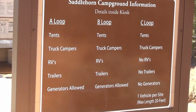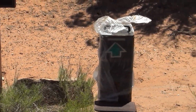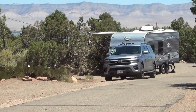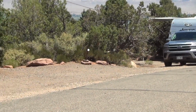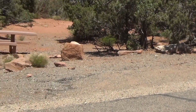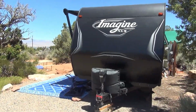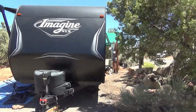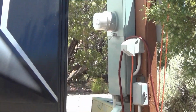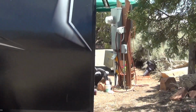It's $22 a night with self-registration. There are no hookups at all for $22 a day. By the way, the elevation here is 5740. Well, I guess you get a picnic table. That's about it. Well, unless you're the camp host. Then you get water, sewer, and electric. Nice, but no electric or any hookups for anybody else.